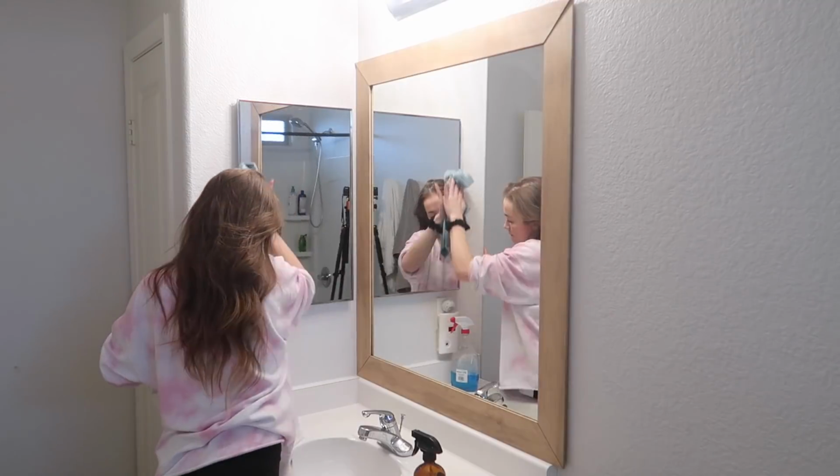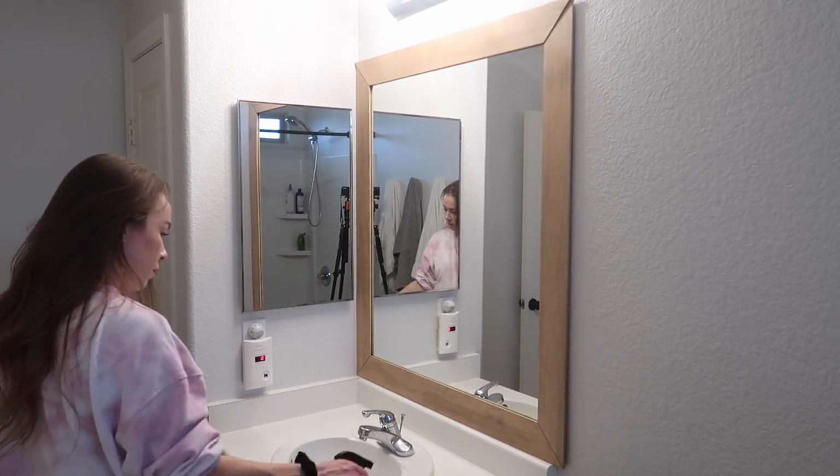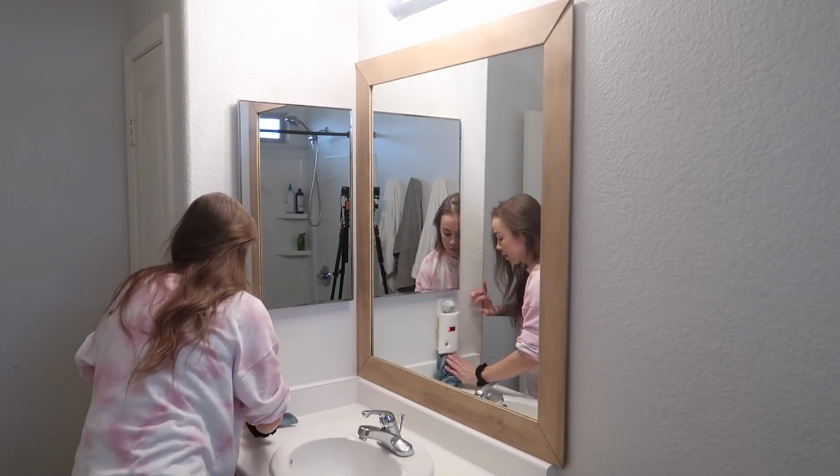So I'm just gonna wipe all of that down with some Windex, and then I'm gonna use my Thieves Cleaner on my countertops and on the sink area as well before moving on to cleaning up the potty.